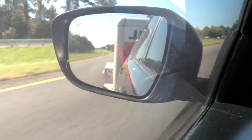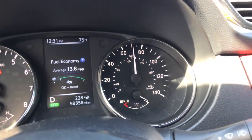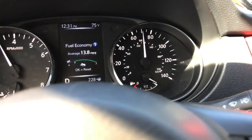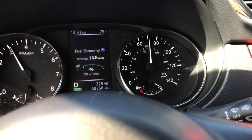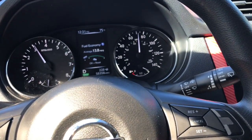And like I said, we got the U-Haul back there pulling it. Right now I'm running at 70 miles per hour. I barely can feel it. No play in the steering wheel or nothing like that.